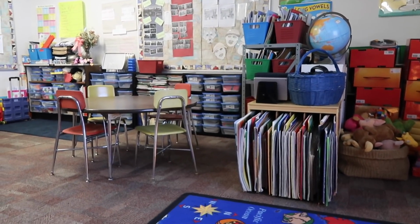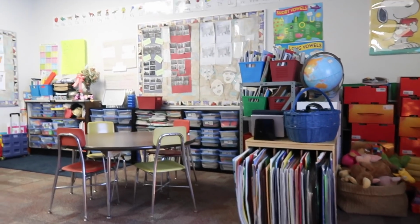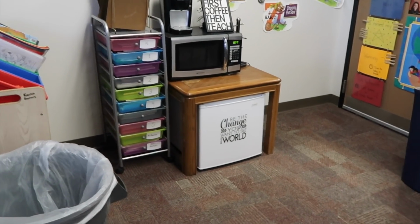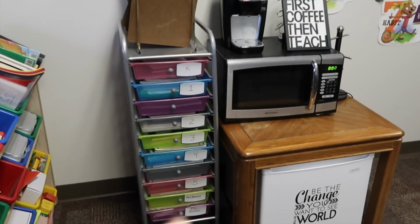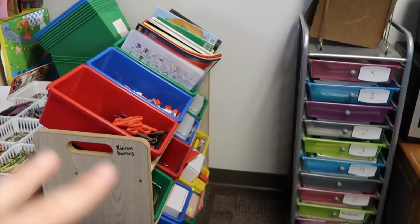I have no storage in here, so like no built-in storage, so it's pretty much like just a square room, which is fine. It's just challenging. Microwave, a refrigerator, things like that. Students' work bins right here. So pretty much I have one for each grade level, and they put their folders and their notebooks and stuff in there. Some resources for the kids, like little crafty things.